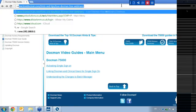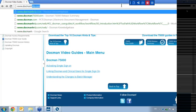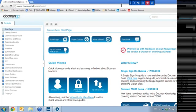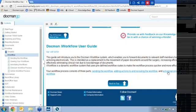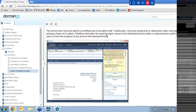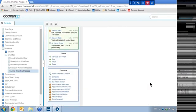Another website which can be quite handy for everybody to use is www.docmanhealth.com. Now this isn't based on just 75,000, it's based on everything. So if you want to look further into workflow or the summarizer or library apps, EDC, absolutely anything, you just click the options that you want for iWorkflow, and it will just talk you through how iWorkflow works. So actioning and completing the workflows. You've got screenshots, just a bit of description on how to use everything. It's really handy to use.